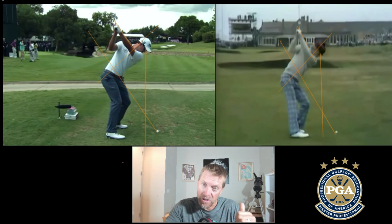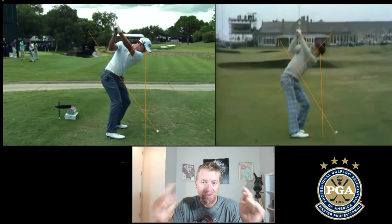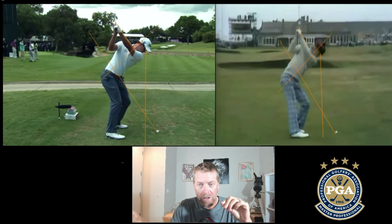Now, Johnny Miller's is more steep, Adam Scott's a little bit flatter, but it's all relative to that spine angle. Now, this is the move that will shorten careers or keep your career going longer. The one on the left obviously will keep the career going longer. The one on the right will shorten the career.